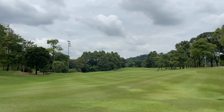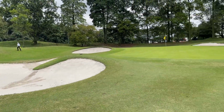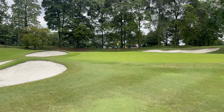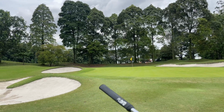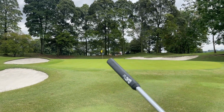Okay, so the approach shot was hit from somewhere there, but if we look at this green from this perspective, it would be very hard to swing freely if you do not know all the information. So the first thing that I would like to know is how far it is going to be to carry this. Because once I carry this, this bunker is obviously completely out of play, right? Then the rest, you can see the pin position today.